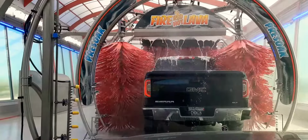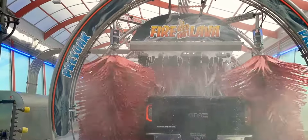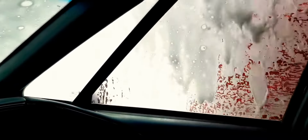Here goes nothing. And I did not get the wash menu, so sorry about that. So, mirror and hood badge, hang on tight. Lightly touching. Side brushes. The mirror curtain. More side brushes. If you guys can see.